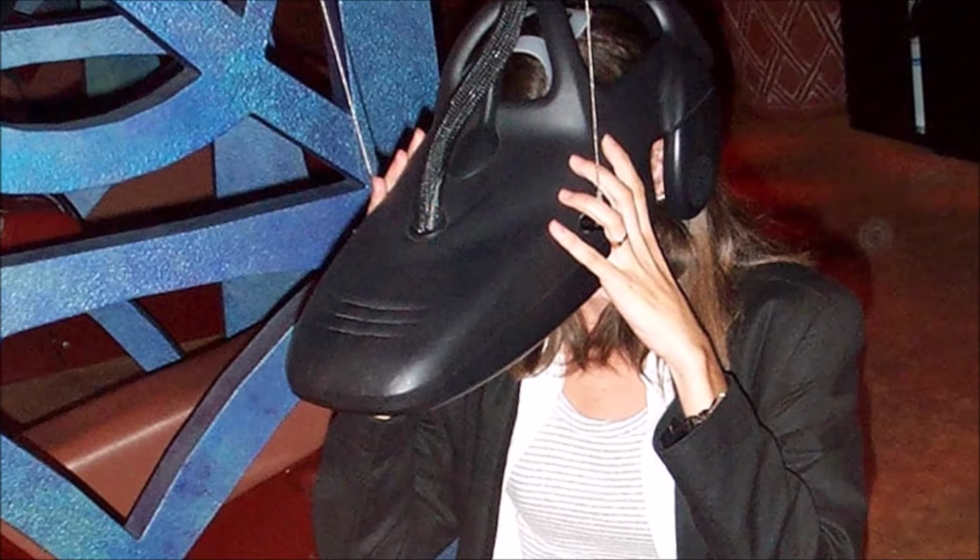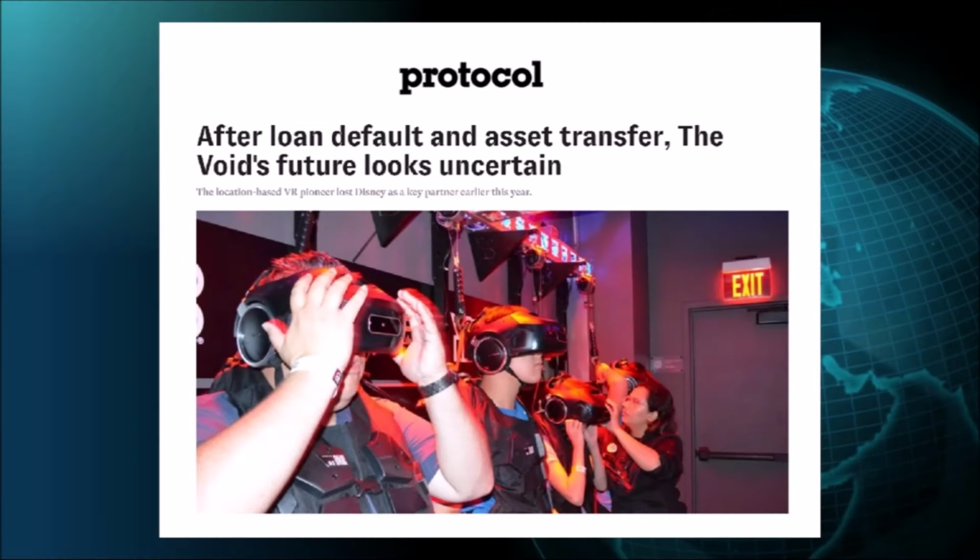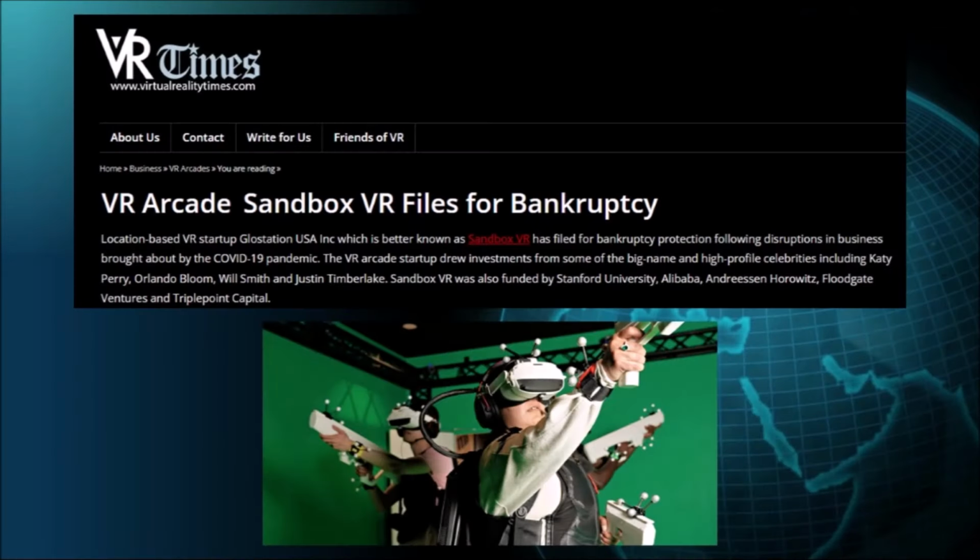You should not use the term virtual reality in your advertising. To most people, it is considered to be a strong negative.